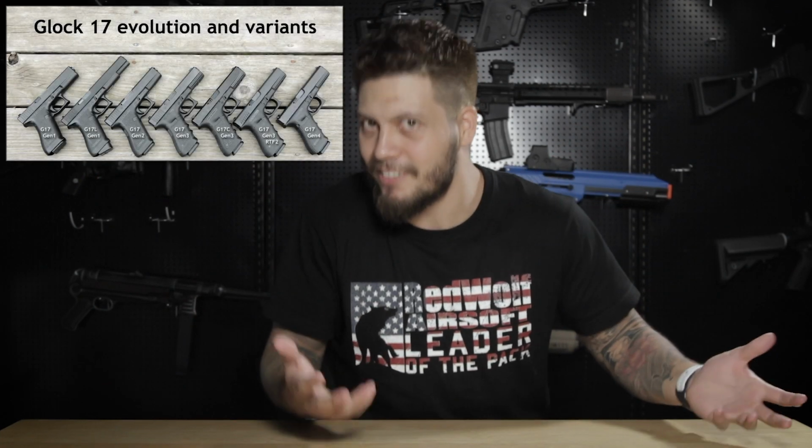They all look alike, like how Korean girl bands all look alike. You know what I mean, right? They're all out there singing and dancing and shuffling all over the stage. But they all kind of look alike. Kind of like the Glock.